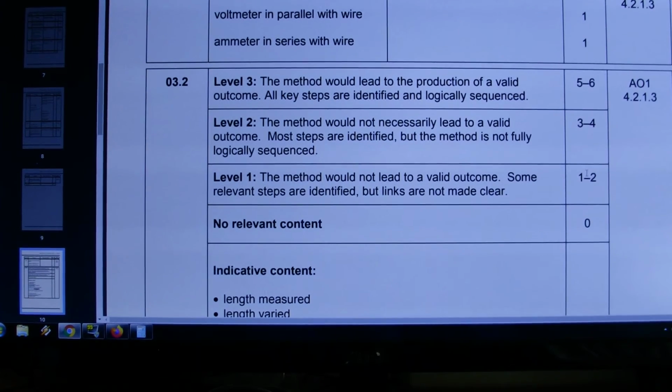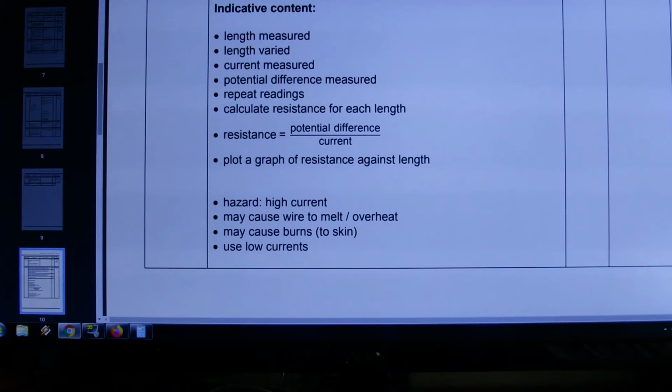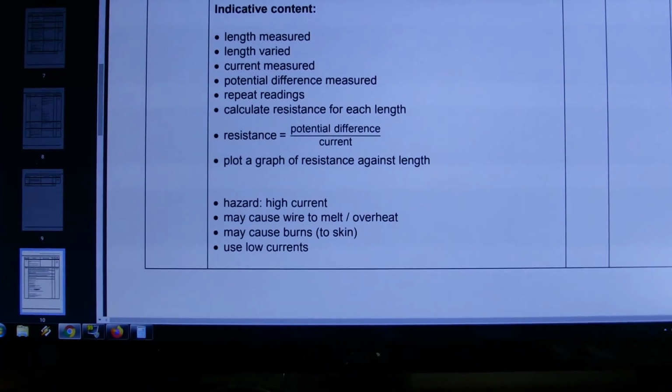Right, 1 to 2 marks, even if the method would not lead to a valid outcome. Up to 6 marks if it actually would and was properly explained. So, to do it properly, you measure the length of the piece of the wire along which you're passing the current, and you vary it. So you take multiple measures.